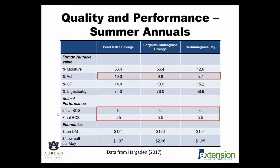And so we've already talked a little bit about these animal performance characteristics, but I think this is important data to show that baleage can be an alternative to dry hay, and that forage quality among all of these products is going to be very important and the driving factor that determines what we see here in terms of animals being able to maintain body condition.